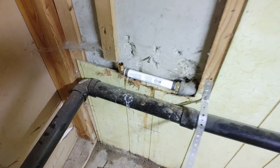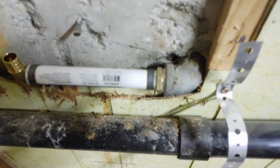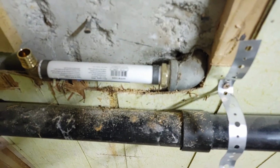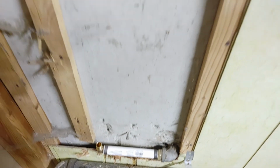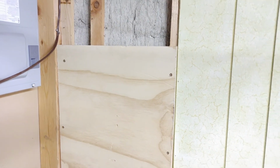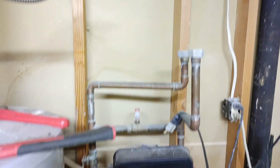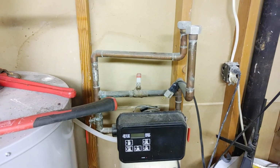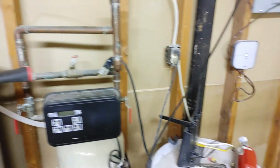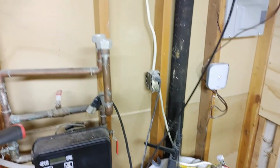So I've started putting stuff back together. I got that fitting in place that goes into our old line that comes from the street. And it's going to come up here, and this will be where our valve and our pressure regulator is going to be mounted. And then we will put our large manifold right here behind the water softener. I haven't decided if I'm moving the water softener or not. I might move it over here somewhere, but I still haven't decided.